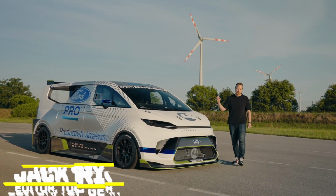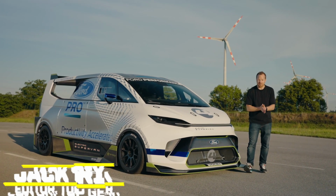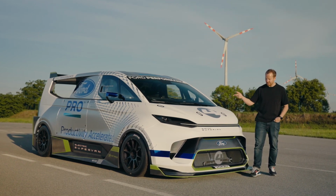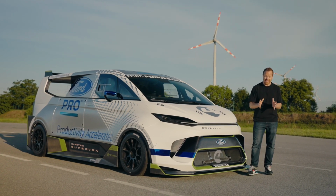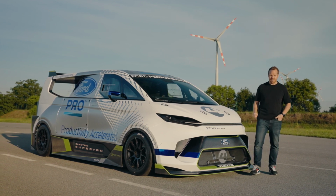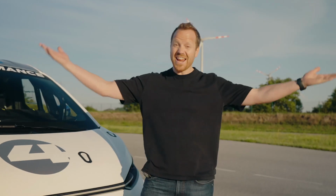is the new Ford Transit SuperVan 4. The fourth time in the last 50 years that Ford has got a little bit giddy and added a comically potent powertrain to its best-selling van. And this is the most powerful of the lot. It's got approximately 2,000 horsepower, over 1,300 pounds-feet of torque, and you guessed it, probably because you can read this sticker on the front of the van, it's electric.